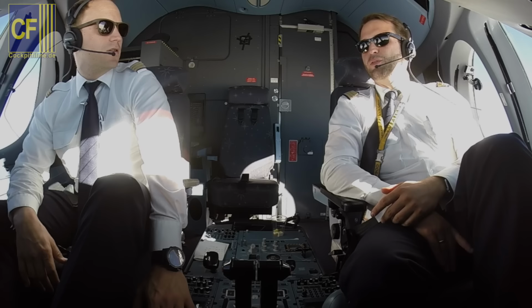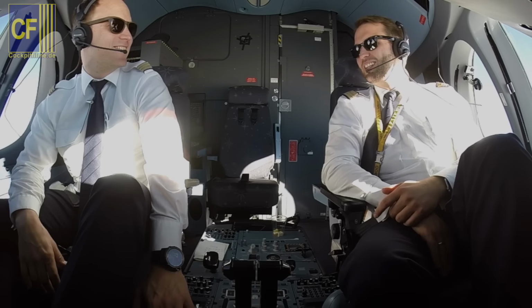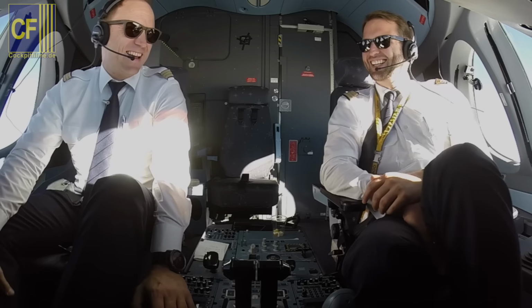Boeing 747? Yes. And then you decided you don't want to be a pilot anymore? Yeah, because the cockpit is so yellow and... You saw the Boeing and you thought, maybe I'll reconsider.